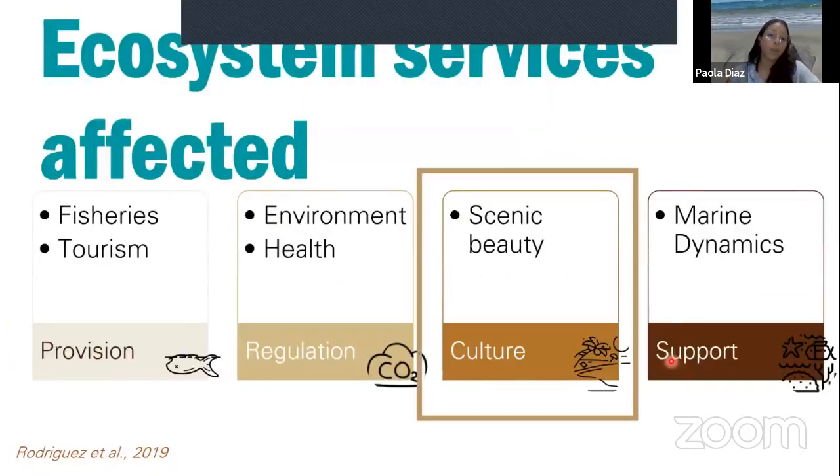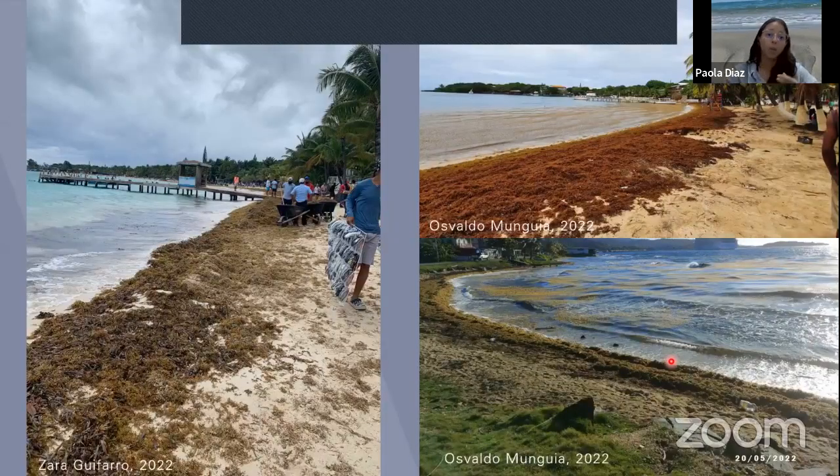For culture and aesthetic beauty, we have to think about the communities. For the communities, there's a lot of effect on tourism, as I told you, because people don't want to be there. Also, the people from the communities don't want to be there because of the sensation of the Sargassum on the skin.